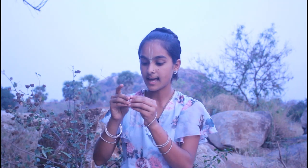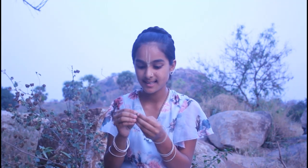So the seeds are also very beneficial for infertility. So you can take some seeds powder like this. You can just pluck this, and inside each carpel you will find the seeds. So that has to be made into a powder, and then that powder can be used 1 tablespoon every day with equal quantity of honey for infertility.